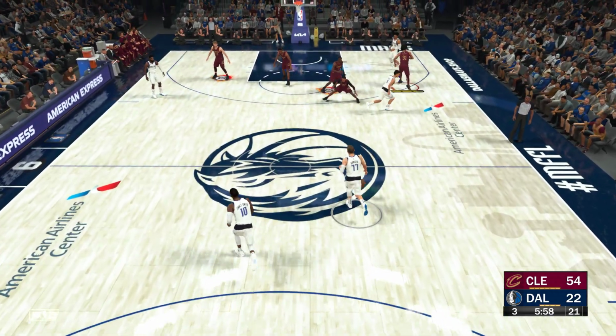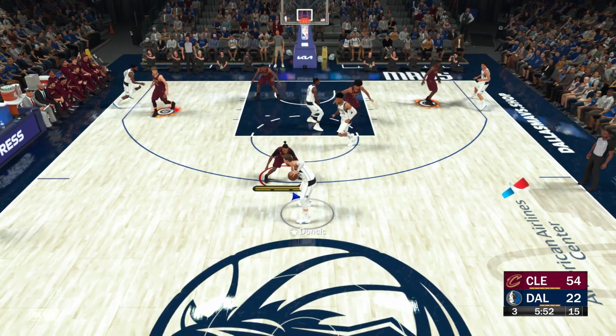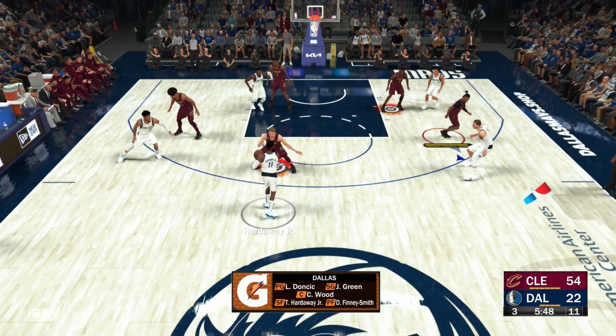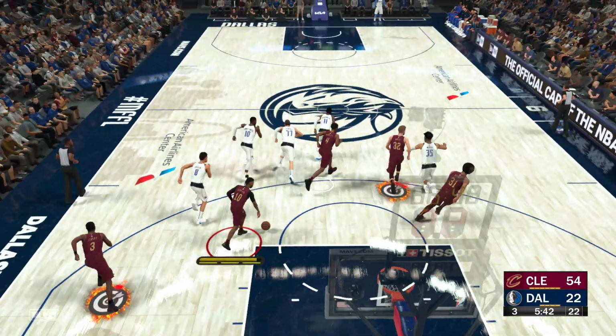Here are the Mavericks now with the ball. Following this one, they host the Trailblazers. It's game 3 of a trifecta at home. Finney-Smith plays the 4 with Wood at center. Luka Doncic is out there with Green. And it's Hardaway in at the 3. That's Jason Kidd's 5 as we get into the second half.